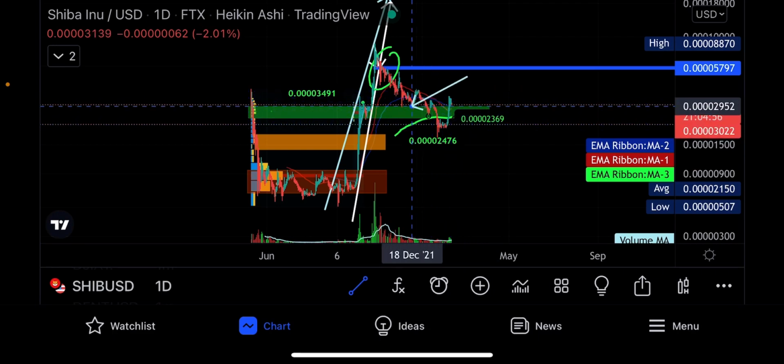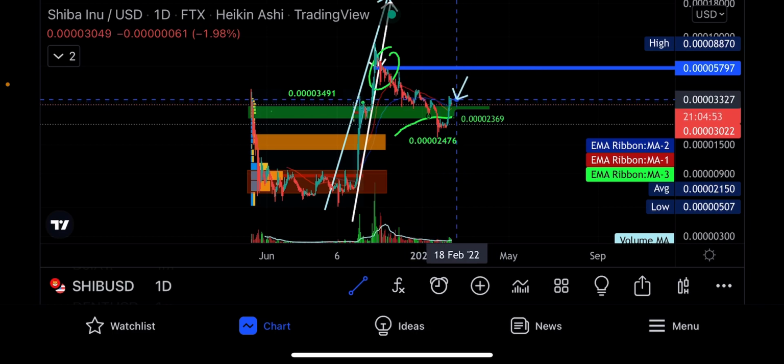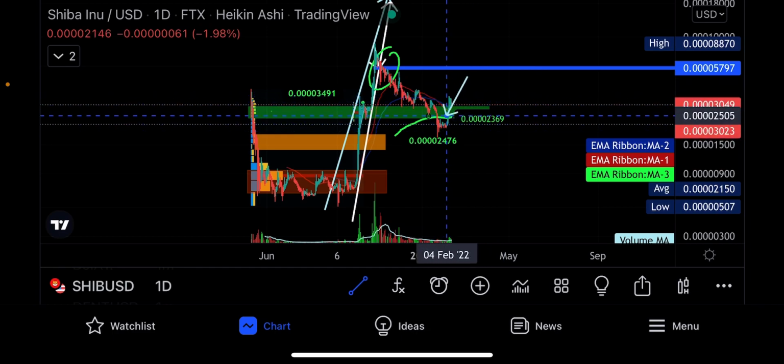Yes, you can never get the exact price. If you do get the exact price, you just get lucky, right? But it's can you get the general trend, which we did.